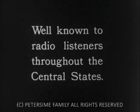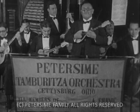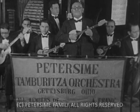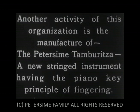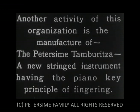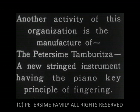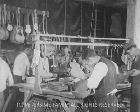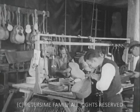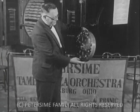Grandpa got involved in a lot of projects. One of them was the tamburizza, which is an Eastern European stringed instrument, sort of like a banjo, and they had their own show on the radio. In recent years, there's been a group out of Duquesne University in Pennsylvania that has a tamburizza group. They were making them at the factory. That's some of the inlay.